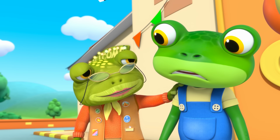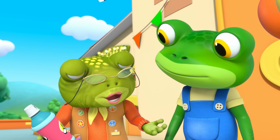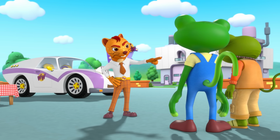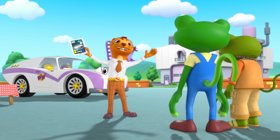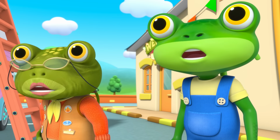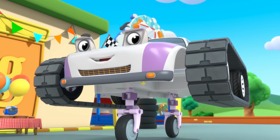Oh, ignore him, Gecky. Showing off gets you nowhere. We have work to do. Come on, let's change Vicky's wheels. Ah! You lot are stuck in the past. Wheels? Welcome to the future! Caterpillar tracks! Marvel at my genius!